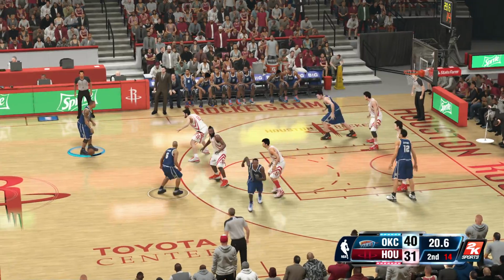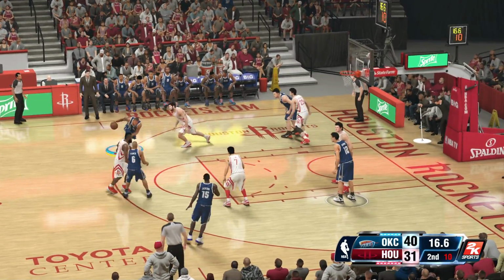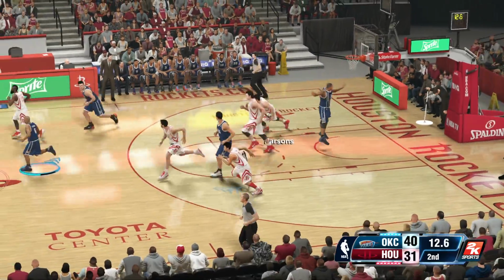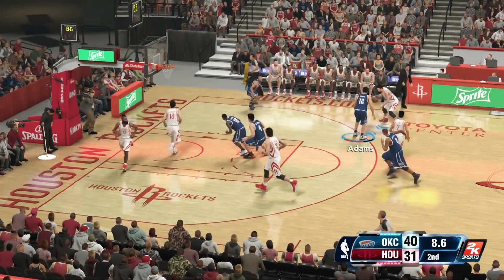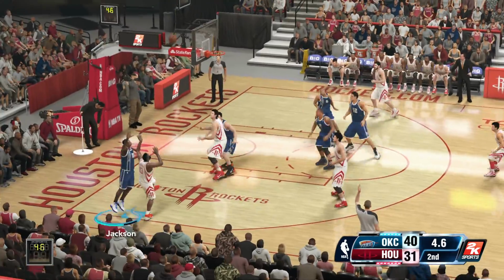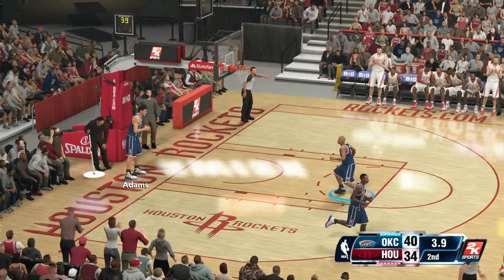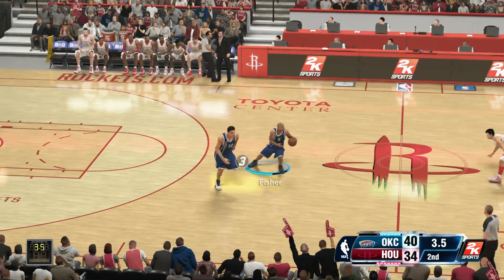Outside Butler. Rebound by Parsons. He dishes it to Lynn. The three from Harden. The basket good off the assist from Lynn. And that's now 18 points for James Harden.